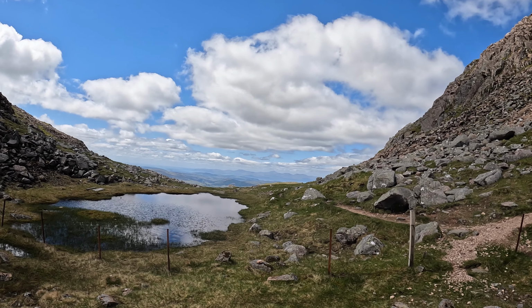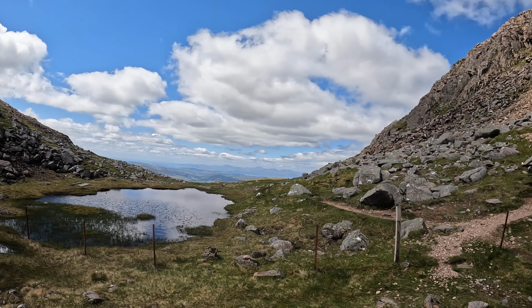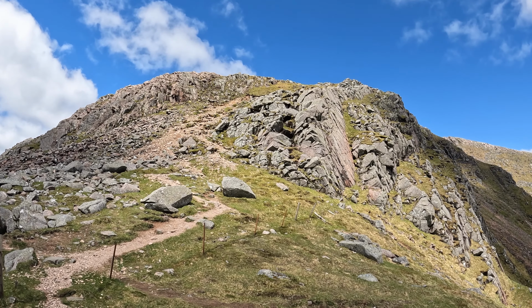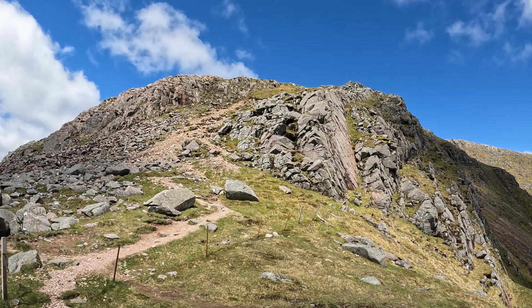Views up to the other side now. Looking forward to those at the top. Yeah, next one is going to be the summit of Ben Cruachan. See you there.